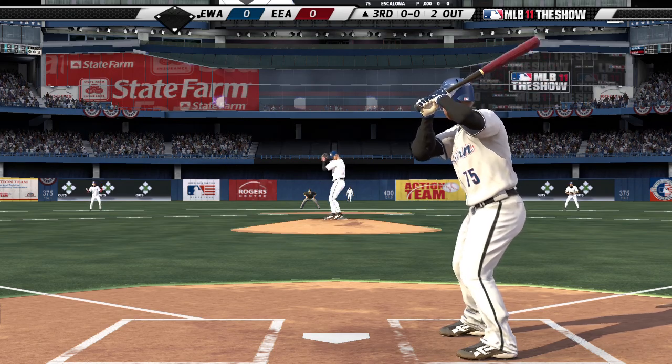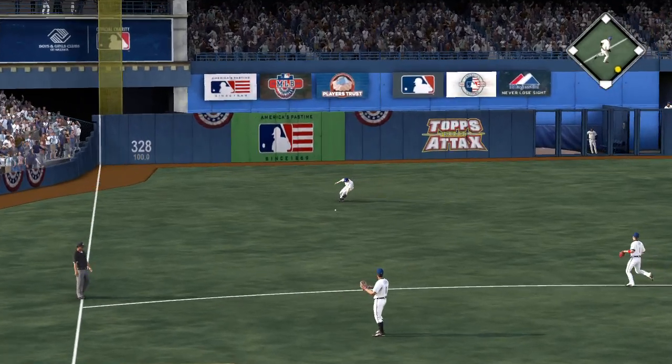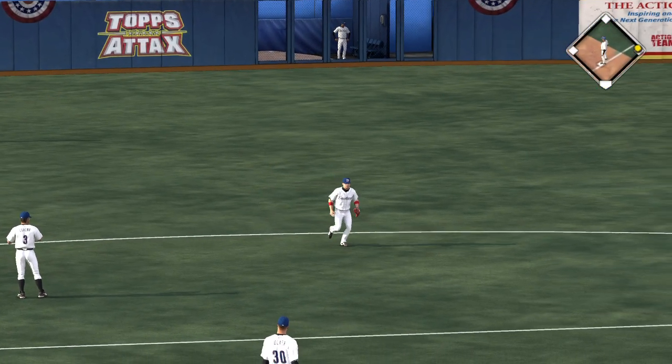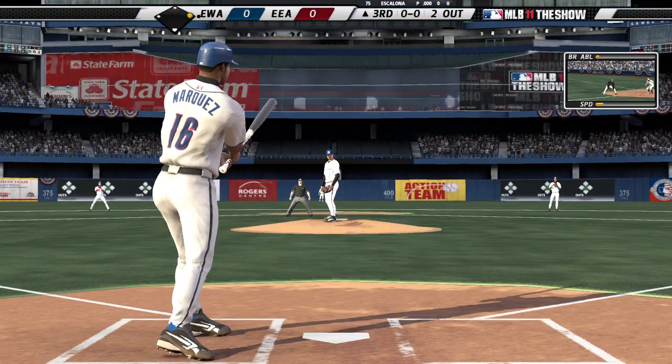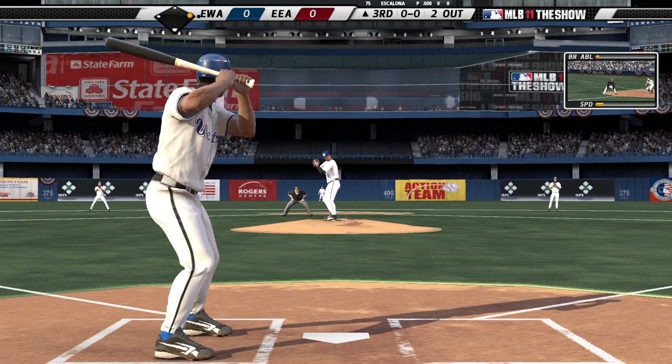Felipe Escalona will get his first shot at it here. Swing, hot shot to the left side. And that'll get down for a 2-out single. Number 16 will step in. He's 0 for 1 thus far.